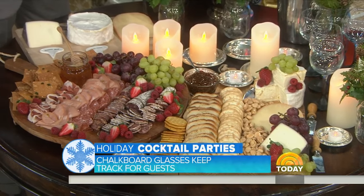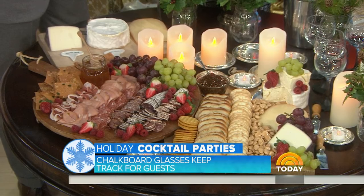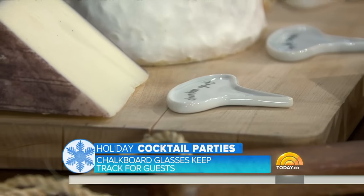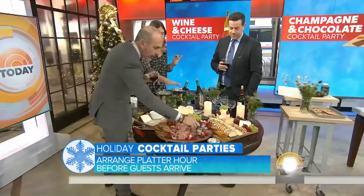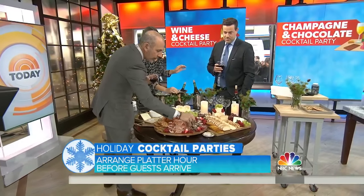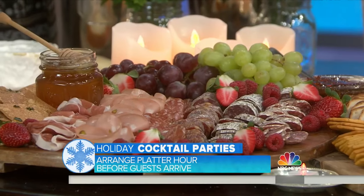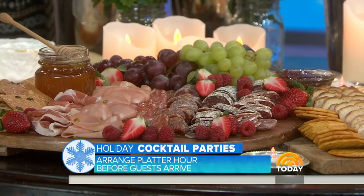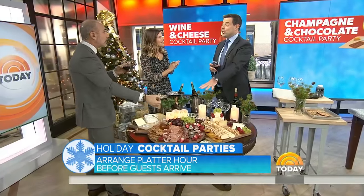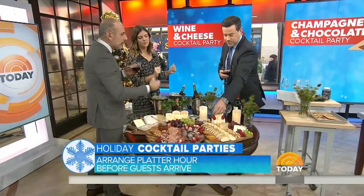Another big thing is to take your cheese out about a half hour to an hour before people come. You want it at room temp. Then you've got to combine cheese with great meats. I like lots of yummy meats like prosciutto, salami. You want to do some fruits. Honey is a really key ingredient because you can drizzle it on everything. Matt and I get to a party and we never leave this table. So maybe more than 3 ounces per person if you guys are invited.